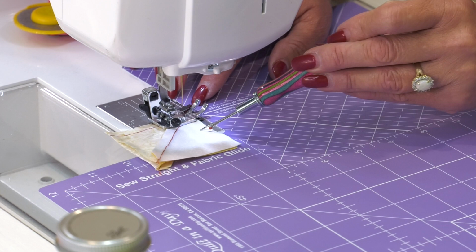Okay, so now Teresa's gonna take the second one and assembly line, sew it right behind it.